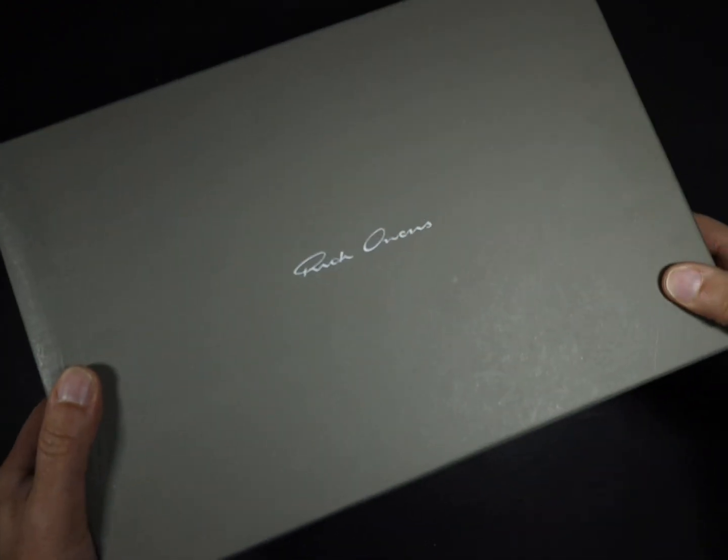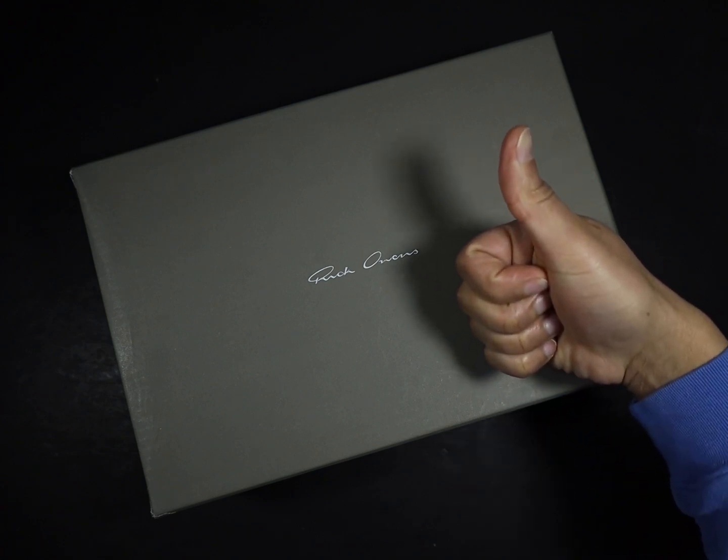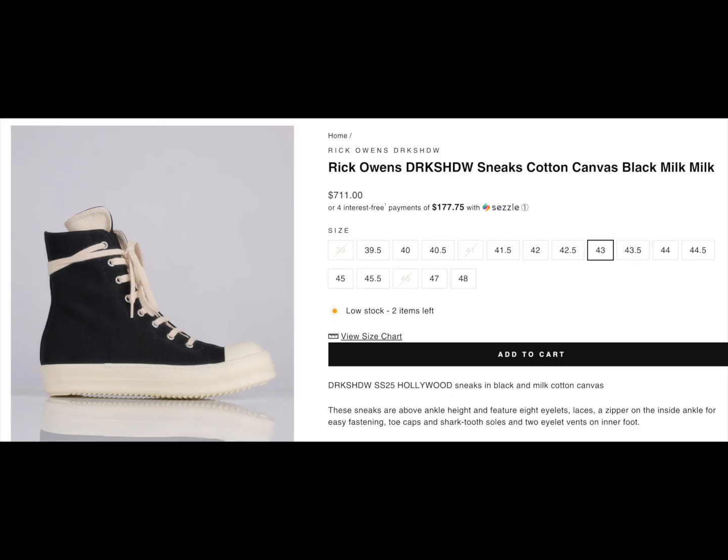But the Dark Shadow lows, pretty dope sneaker. I wouldn't mind getting another pair that has the higher tongue, but I'm not going to stress. I'm not going to go back and ask for another pair, but if they want to send another pair, that's fine with me. And here's the high top version I was talking about.